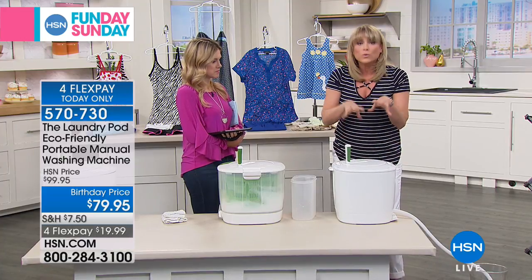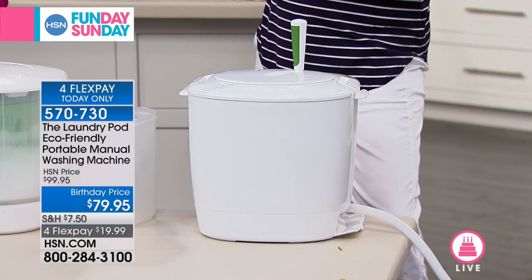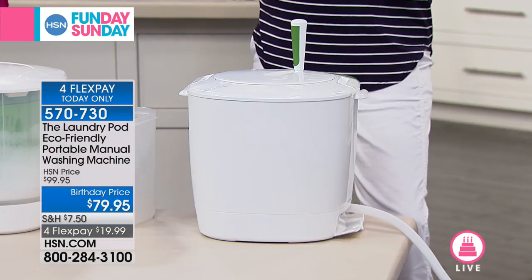Yeah. This is the rinse cycle. So think of it like this. Your traditional washing machine takes 60 to 70 gallons of water, runs for about 35 minutes on the fast cycle, 45 to 50 minutes on a traditional cycle, does a wash cycle, it does a rinse cycle, and it does a spin cycle. That's exactly what you're gonna do with your laundry pod.